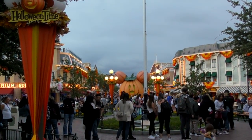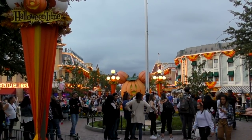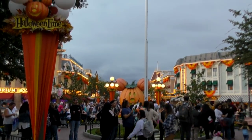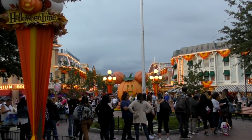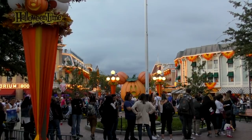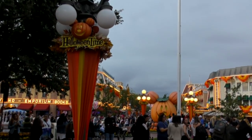It was hot as heck for like a month leading up to this, and now instantly, as soon as the season started, the weather cooled. Look at this overcast, dark gray day. It's like maybe low 70s. It might not even be 70. The weather's really super nice. I'm even wearing sleeves. Look at the oranges and the yellows.